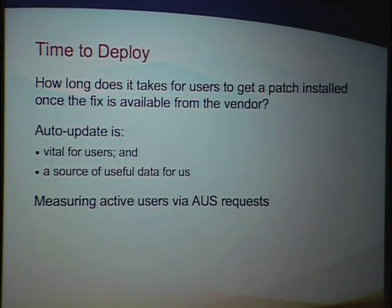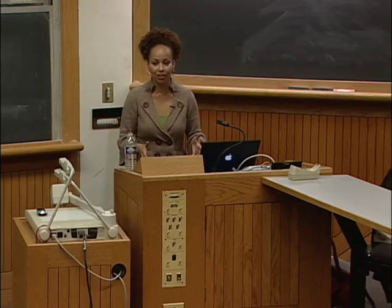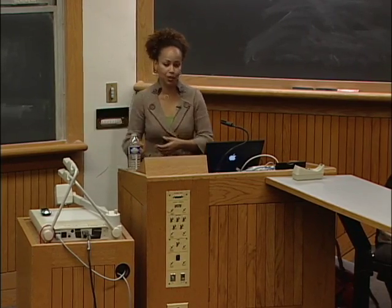We're measuring this via AUS pings, which are automatic update service pings. So basically, Firefox, when you start it up, says, hi, I'm version 30.3. Is there something new for me? And if there is, it'll download the update. That's basically the only piece of information that we track. And when we see that, we're able to say, okay, this percentage of users were on this version, because we're getting this many requests a day, and now X percent has moved over to the next one.